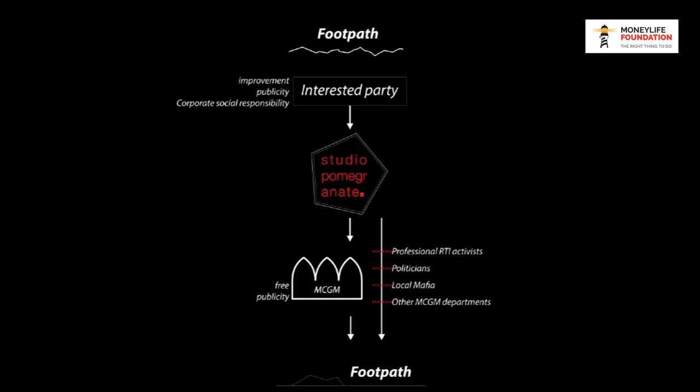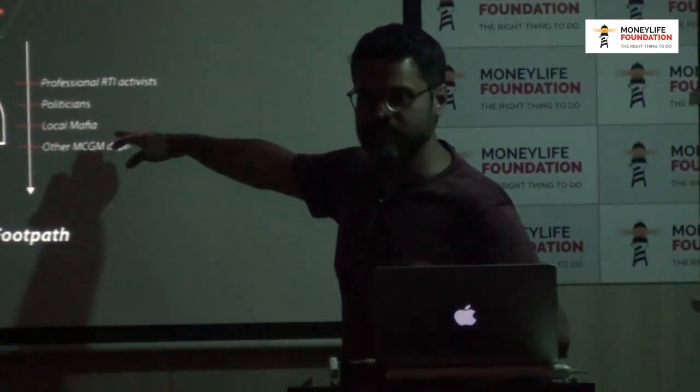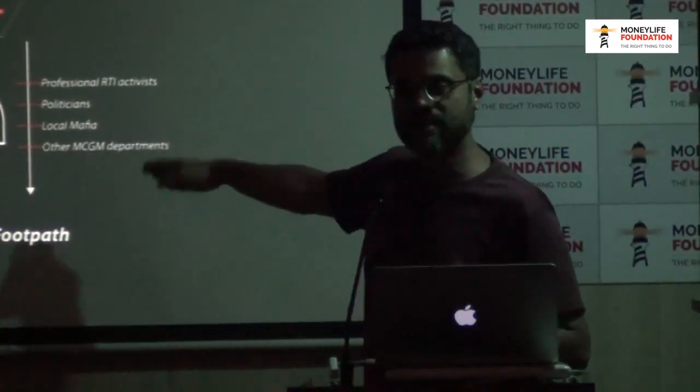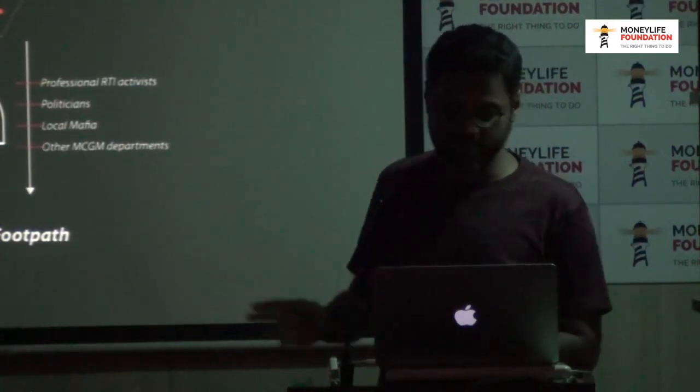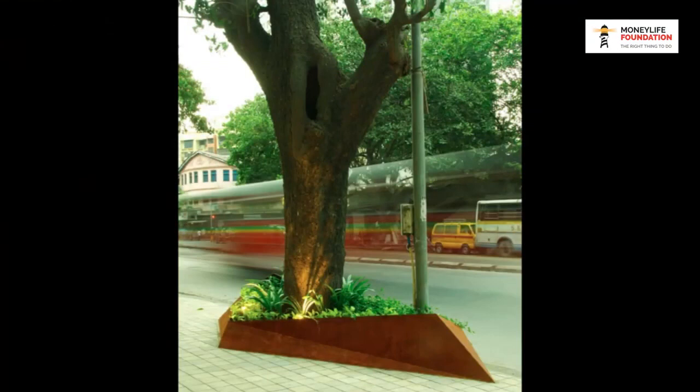however, involves professional RTI activists, politicians, local mafia and other MCGM departments who want to come and extort some sums from you in any case. These guys want 10,000 rupees per day. These guys want 10,000 rupees per week. So that's how we're functioning. But we've got a space ready now.